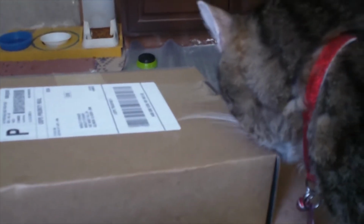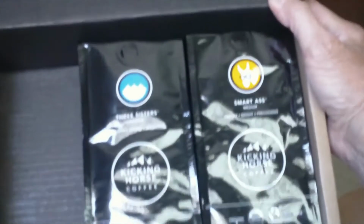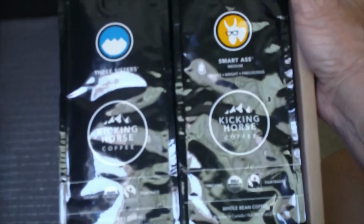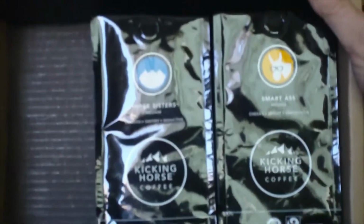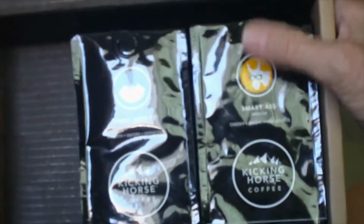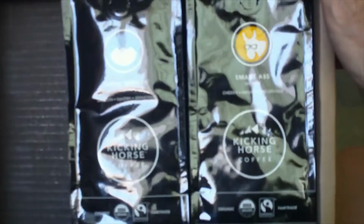Now what's this? This came in the mail. Wake up and kick ass. Kicking Horse Coffee comes from Canada. I got Smart Ass, which is a medium roast. That's a good one. And Three Sisters, which is one of my favorites because it has kind of a chocolate undertone. Really nice. But I could only get this one if I bought whole beans. So both of them are whole beans. I'll just have to grind them up.